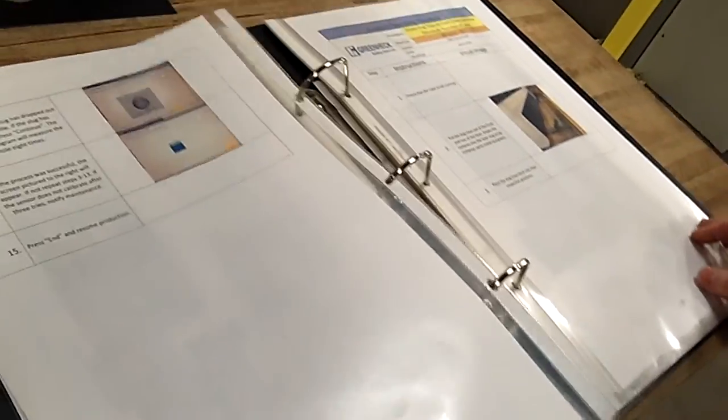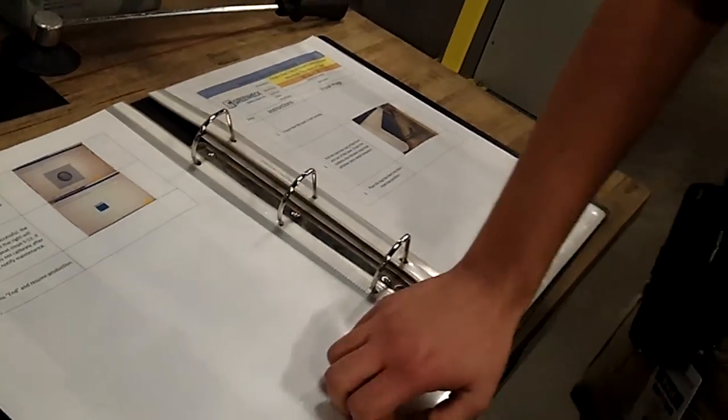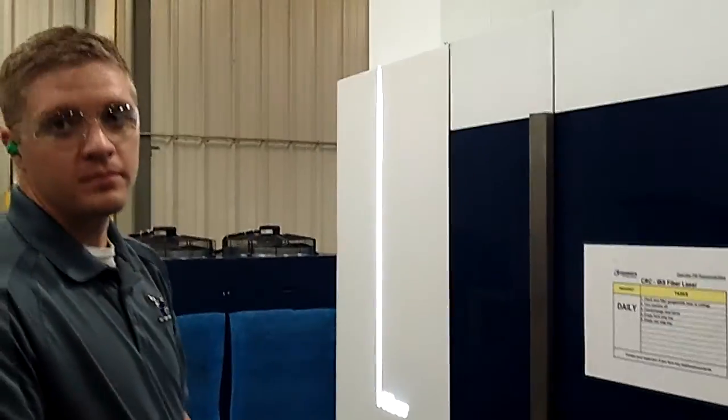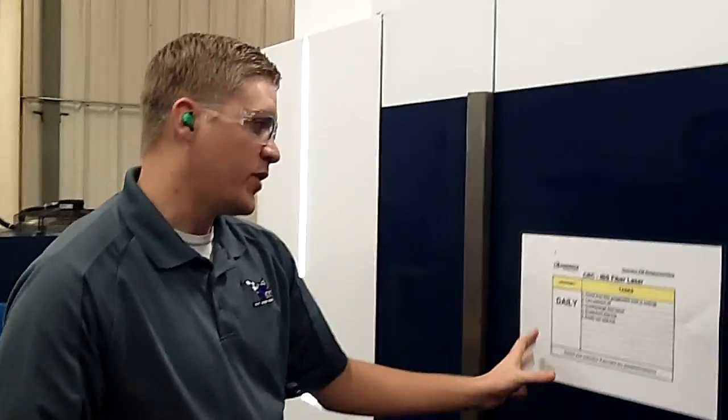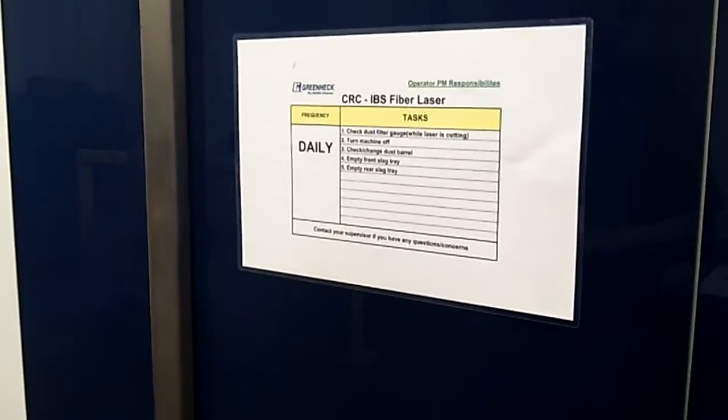Do the operators help you create these? Yes, they do. They're involved. Absolutely. That's awesome. So they customize it to how it's most usable for them? Yep, and what makes sense for them. You can see here we have their daily checklist that they can go through and check off, and that gets audited as well.